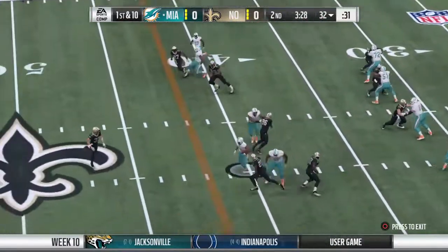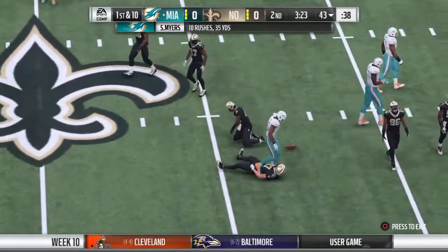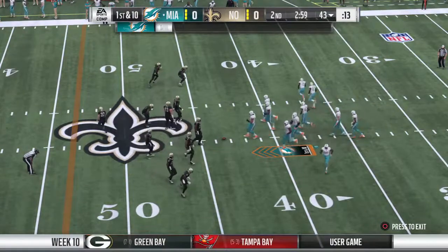And he'll give it here to his running back. And they get him down, but not before he takes it across the 40-yard line. Give him 12 yards there, and the Dolphins have a first down.